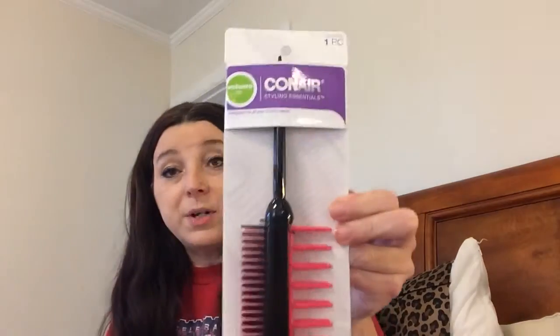But I found this brush. The bristles are a harder plastic, and it is designed for a back comb, and I think it will be better in my thick hair than the smaller ones. Sorry, cats. It's Prince, as usual.